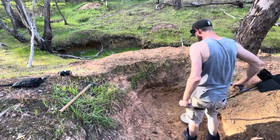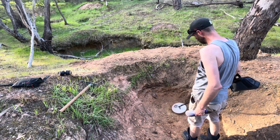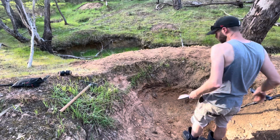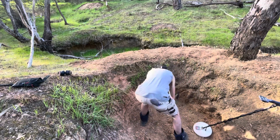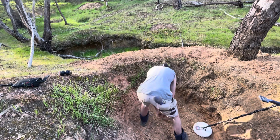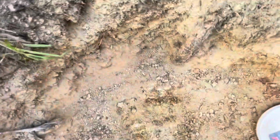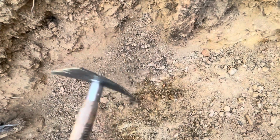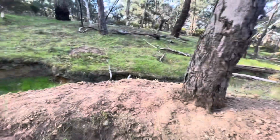Ground, maybe. Might still be in the ground. I'll give you a quick look at the material. Sorry about the machine. You can see it's just quartz and nice gravel stuff. Yeah, really good looking stuff. Anyway, I'm glad I'm finding gold in it.